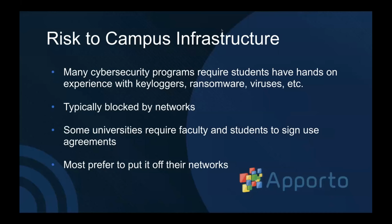Should they stop blocking this malware to enable the cybersecurity program? Or in fact, they have to ask their students and their faculty to sign an agreement as to how those viruses, this ransomware, can be used and cannot be used. Again, there's a lot of complexity associated with that.